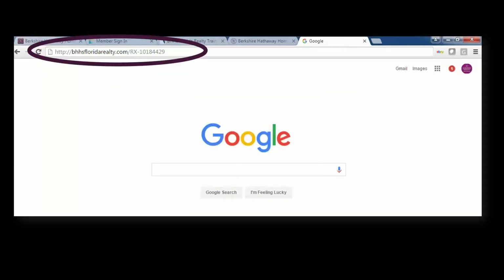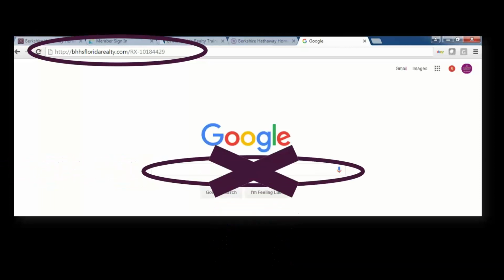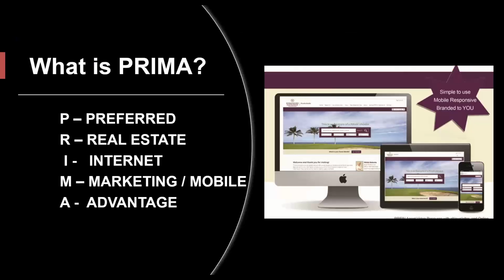And when I say go to BHHSFloridaRealty.com/the MLS number, this is where you would put it, in the address bar of a browser such as Google Chrome, not in the search bar. You get two totally different reports, two totally different results.